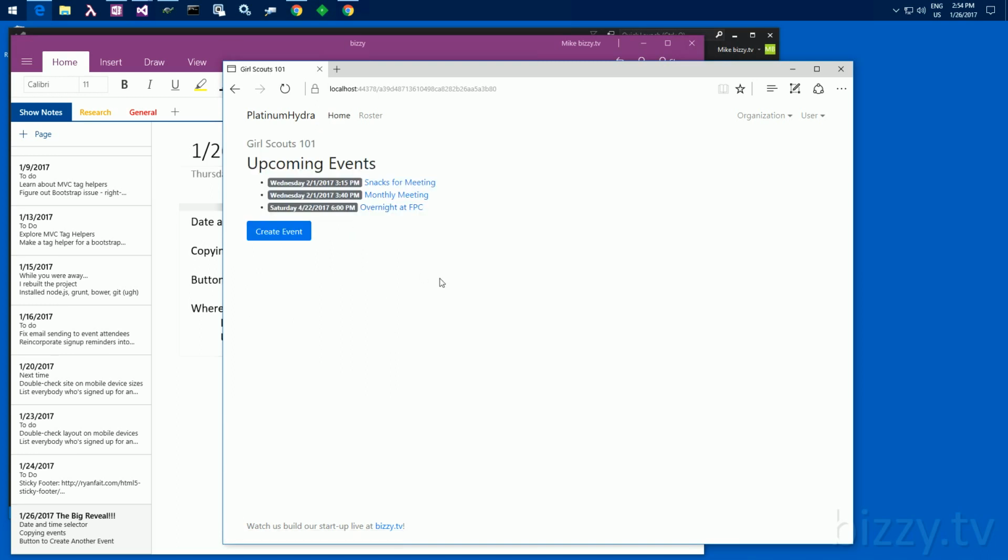So what do these look like then? It's just a list by time and date. Okay. Now, how do I add people? Can I add people, or do they have to add themselves? Currently, they have to navigate to your organization and register. Okay.